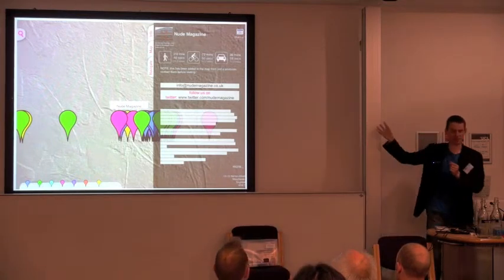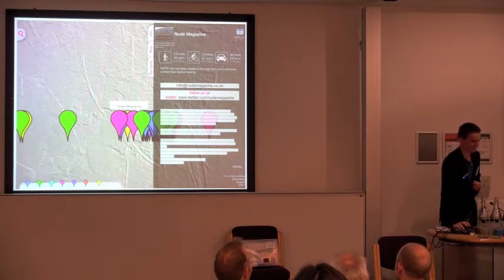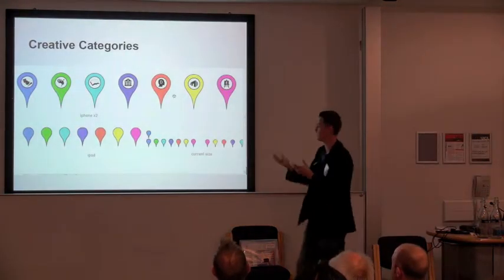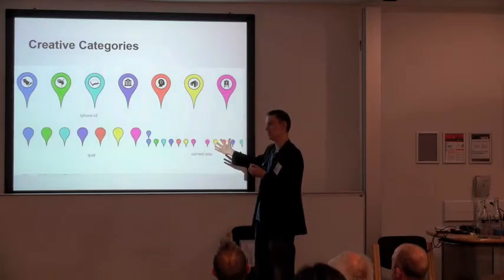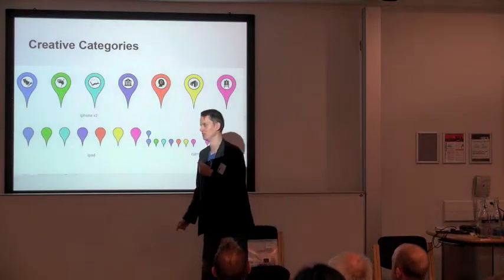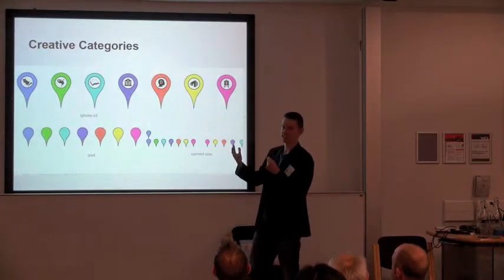I didn't particularly pick Nude magazine, it's just the one that I happened to do a test print screen on. And so I've tried to make it a bit easier with the pins, because it's easy with the website to just tell them what certain categories are, but it's wiser with iconographic icons representing subjects, and it gives you a better idea of what these places are that you can find.